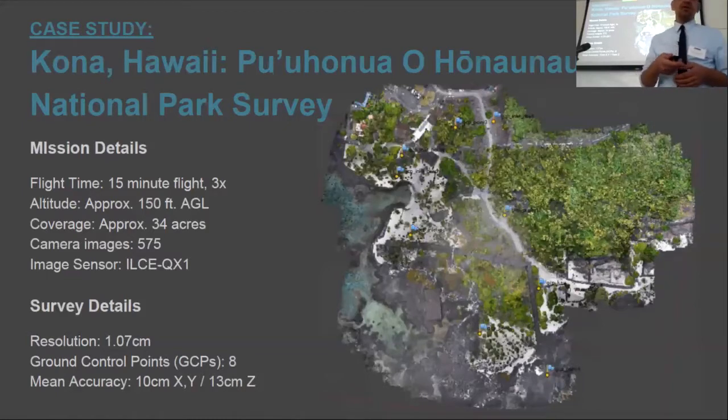Our resolution on the ground for this was 1 centimeter, so that means that in our final map, a pixel on the ground measured 1 centimeter. So by that, you can understand that a pack of cigarettes would be easily visible. Something that was just 1 centimeter in size would be a pixel. So you kind of get the idea of what you could see on the ground.